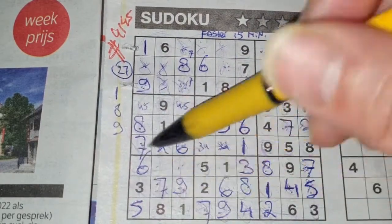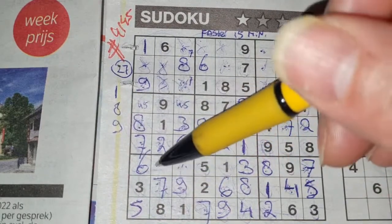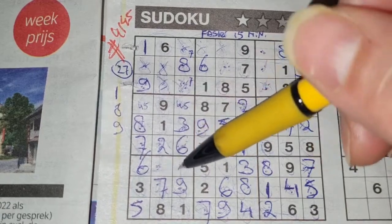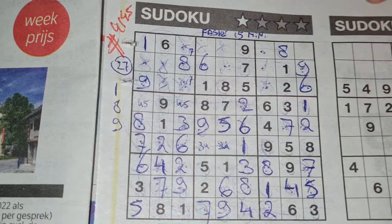2 numbers left now in this big square for numbers 1. The 2 is missing. 3 and the 4 is missing. 2 and a 4, 2 and a 4. We have a 2 there, no 2 there. 2 should be here, and a 4 goes there.